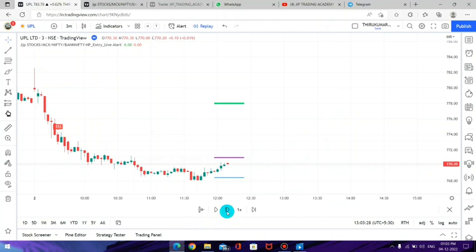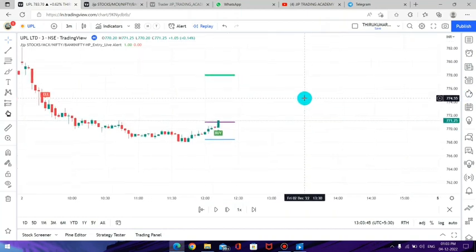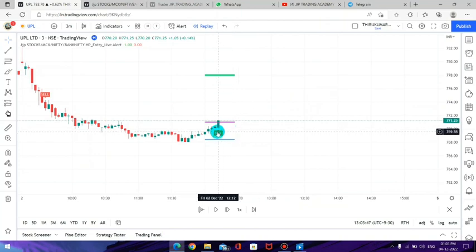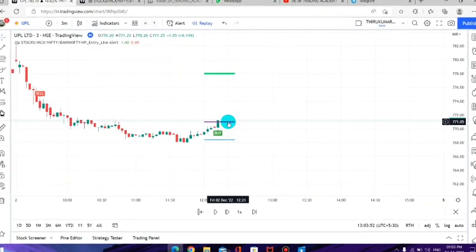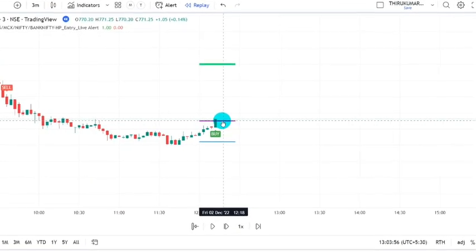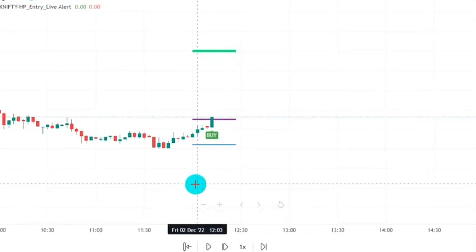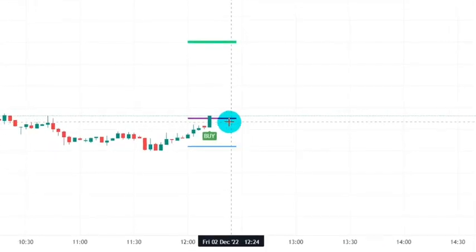After seeing the alert, you just direct your chart to the UPL stock. Because we have got the alert for a buy signal in UPL, this is how the alert will be triggered. Once you open the chart directly, you will see three levels included with the buy signal, in three different colors: purple, blue, as well as green. First of all, we need to understand that purple and blue are the more important levels.